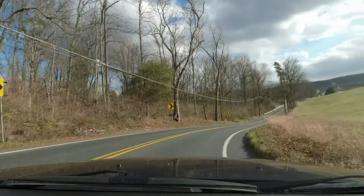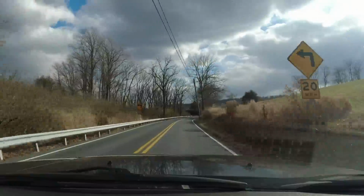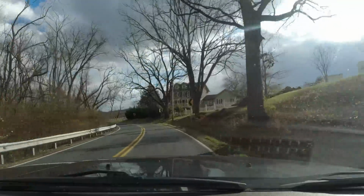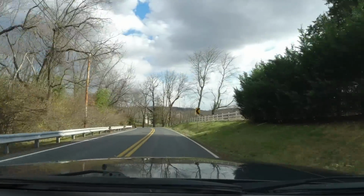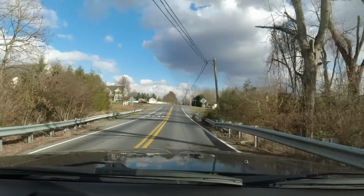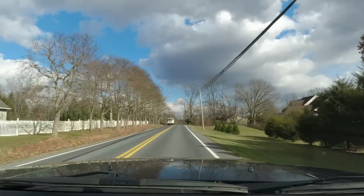Oh yeah, coming up ahead is another beautiful home. Yeah, straight ahead there. Look at that one. Beautiful old stone. I know I like the log cabins in the woods, but I also love these old stone buildings too. Got a newer development over there. Nothing against the new homes, but I like the old ones.